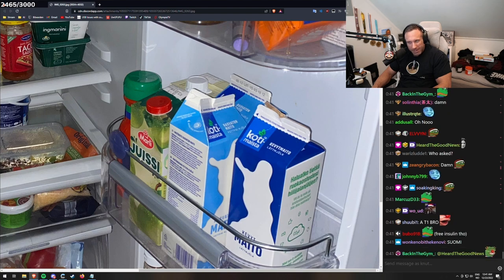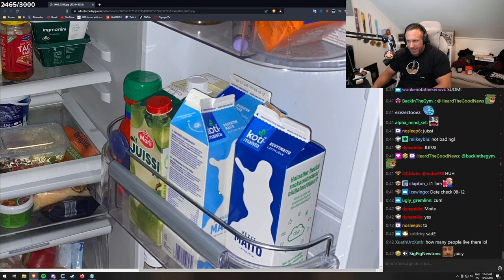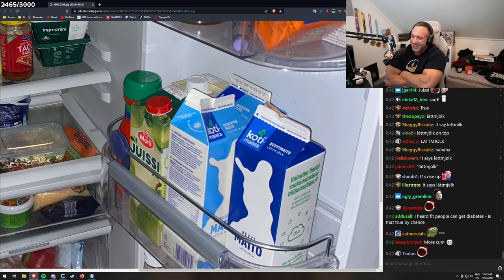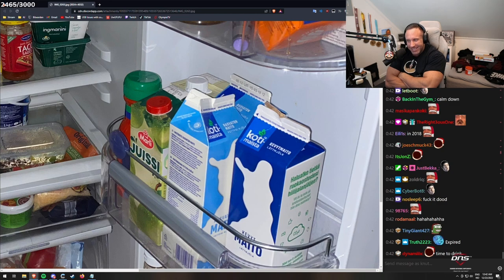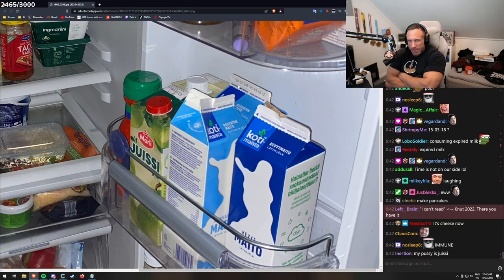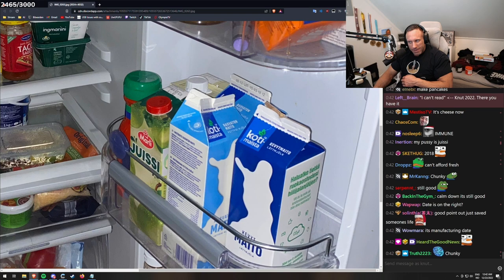Is this apple juice? Is this milk? I mean, it has to be, right? I can't read this. Mito. It's expired. It is expired. Let me. This one can't be drinking. This is old. Manufacturing date, okay.